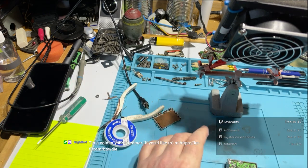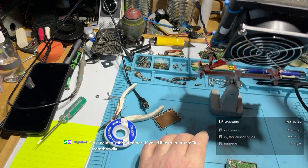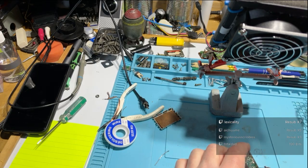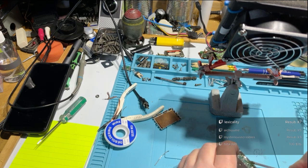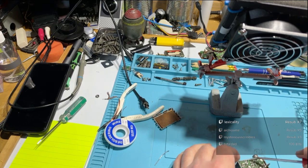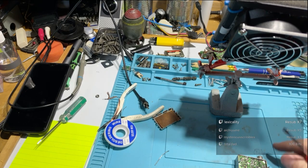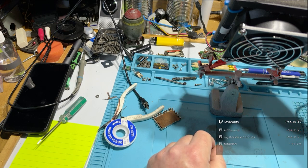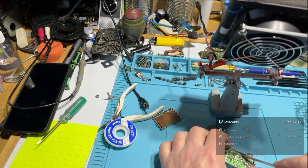I need a better screwdriver than that. Well done, Barry. Drop the soldering iron. Why not? Why not drop the soldering iron? Right. Here we go. We're in. How many more times am I going to burn my hand? You should bet your channel points. How many more times is Barry going to burn his hand?